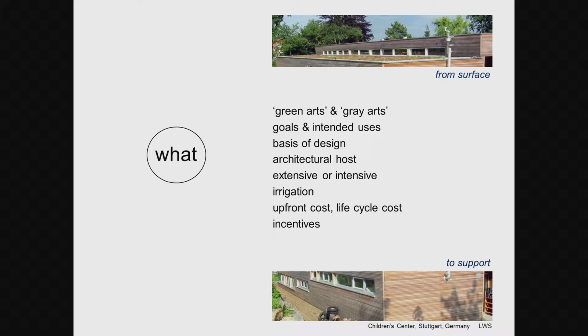So what is a green roof? Just really quickly, these why and what portions of the talk are meant to go through relatively quickly. They call them green parts and gray parts, and there's a distinction there that people need to be aware of. So all these things that are listed here are things I'll talk about. And just as an aside, the image that you're seeing of the building, top and bottom, is from Stuttgart. Germany is very advanced in their mandate to have green. I think Stuttgart is one of the cities that mandates green roofs on all public buildings. So they're doing a lot there.